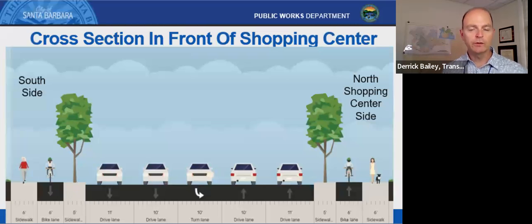And if we look at what we call a cross section of the road, so if we slice the road in half and just kind of look at it from sideways, what it would look like. On the south side of the road, there'd be a 6-foot wide sidewalk. Next to it would be a bike lane, and then a parkway where we could have some tree plantings. And then you can see here the road would maintain that same lane configuration with no medians. The lanes would all get a little bit narrower. That's where we would have to steal a little bit of space in order to implement this. And then you get over to the shopping center side, and again, there'd be a parkway with trees, a bike lane, and a 6-foot sidewalk.